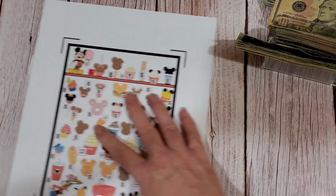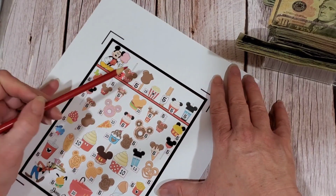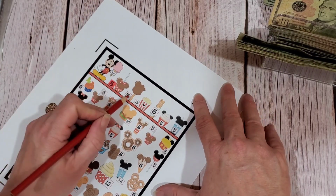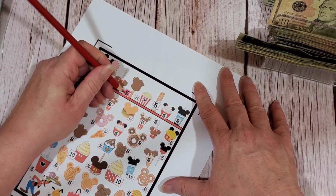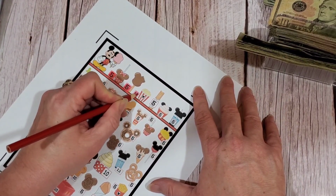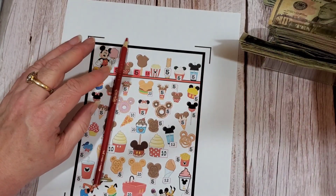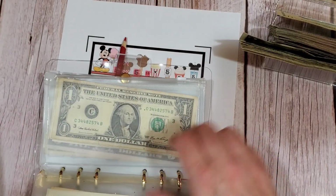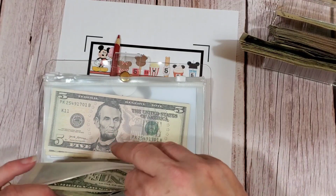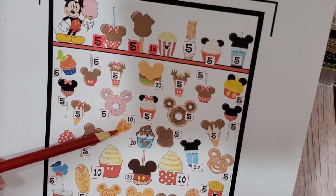Okay, so I am going to fill in the little ice cream bar and the popcorn for $20. I want to put in like $50, but here's 20. Slow and steady. So I have 25 so far in there, which is excellent. How cute is that? Look at the pepperoni. It's shaped like Mickey. That is so cute.